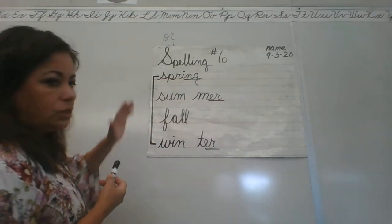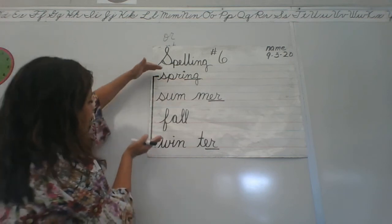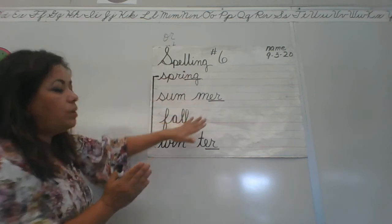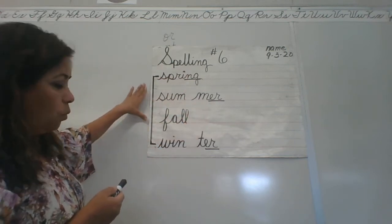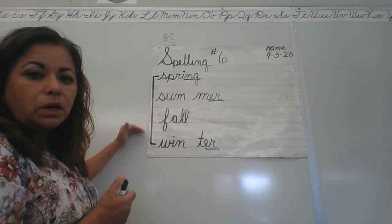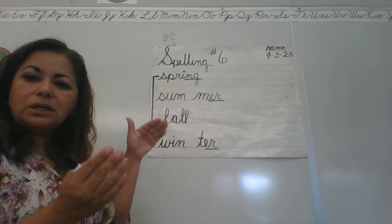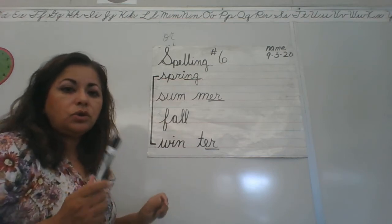Okay, so this is called a bracket. That means that everything on the inside of this bracket is related in some way. These four words are related in the fact that these four names are the names of seasons. They all belong to seasons of the year. So we like to just put them in brackets because it's kind of like putting them into a little group, okay? So those are your spelling words.